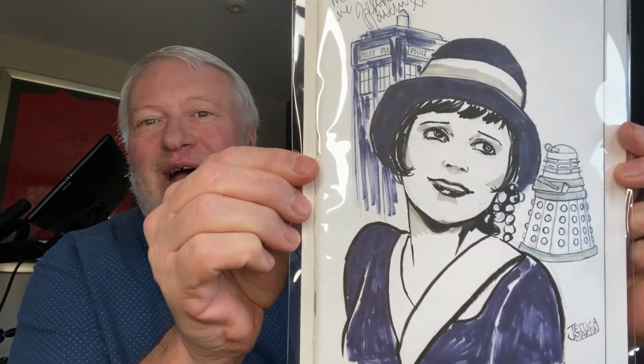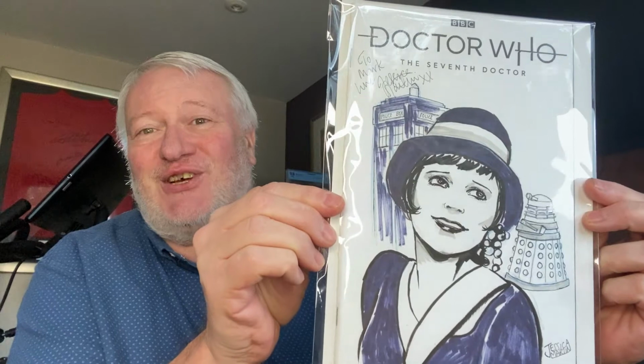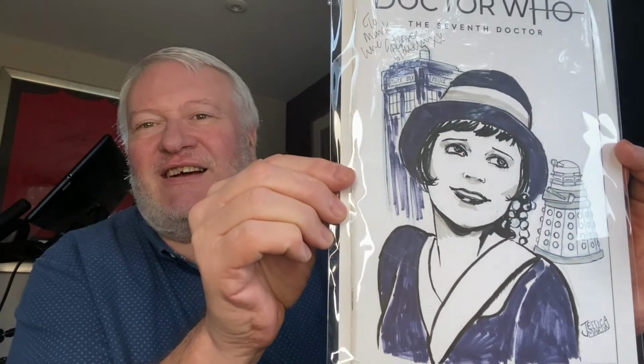So Jessica did this for me. That's her Clara Bow with a TARDIS and a Dalek. I think I'm the only person in the world who's got a Doctor Who cover with Clara Bow, a Dalek and a TARDIS. And she's written a nice message to me up there. So that is a lady called Jessica Martin. Really nice stuff, Hollywood stuff. If I could get a blank cover off The Fade Out, then I would definitely get her to do some work, but I don't think they did blank covers.